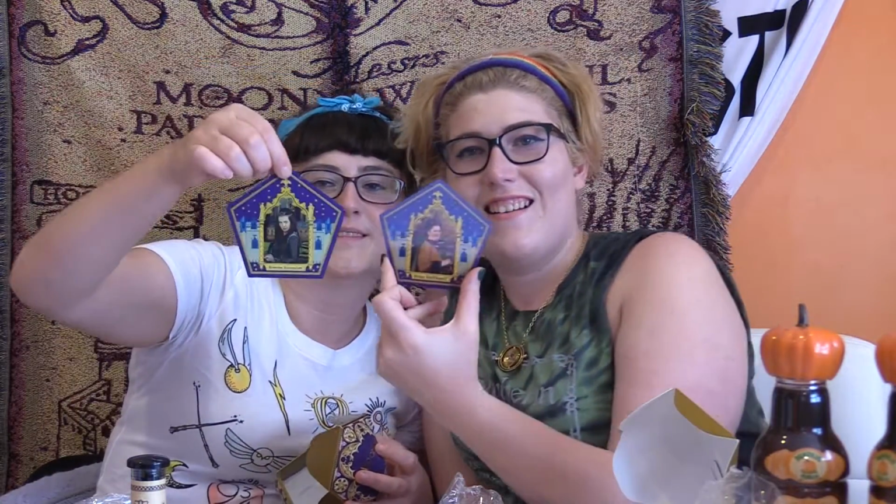And because the Wizarding World treats you right, they're wrapped in plastic. And they are big boys, these frogs. I got Helga Hufflepuff! I got Rowena Ravenclaw. And the chocolate frogs are delicious. They are the exact same chocolate recipe as everything else. They're really, really thick. He's a big frog. Yeah, they're really, really good.